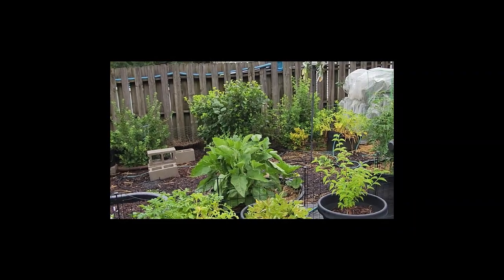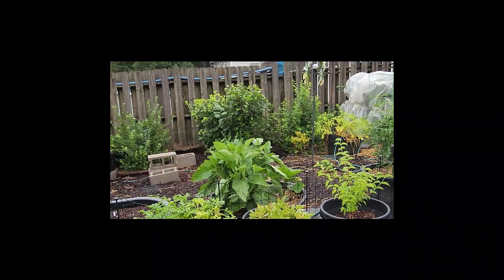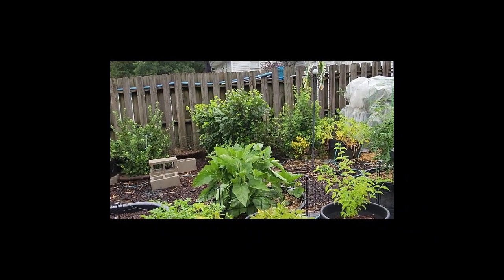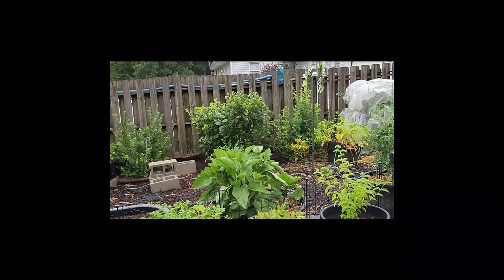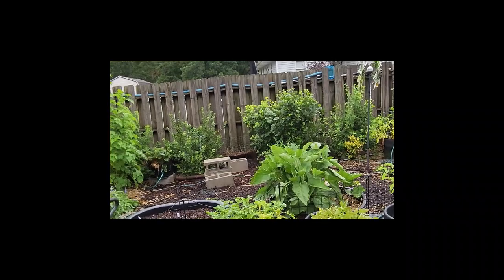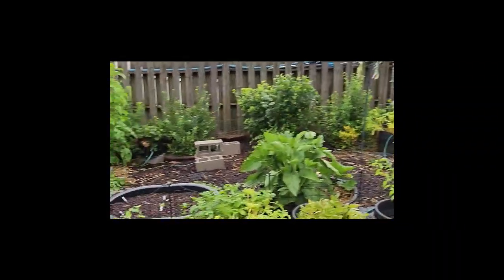So I decided I would do a little backyard tour here because I don't think I've done one in over a month. It's been a long time, and the backyard is just always more of a work in progress than the front, primarily because I grow food in the back, so there's a lot more turnover and things like that going on. So here we are in the backyard.